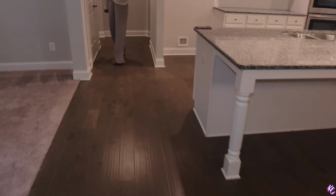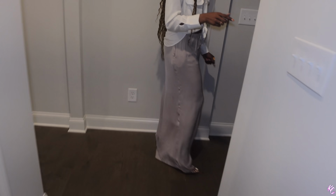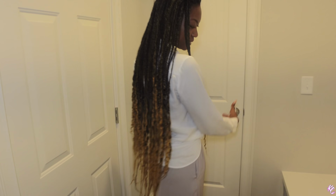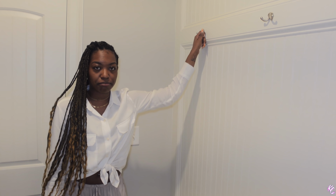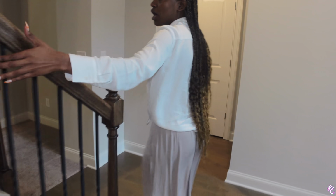Then if you come this way, this is the garage. I'm not going to show you guys the garage. This is the mudroom. I have to get some cushions here. I'm also going to get these right here taken out. These little things, I already have some black ones to put in their place. And now we're going to go upstairs so I can show y'all what's upstairs.